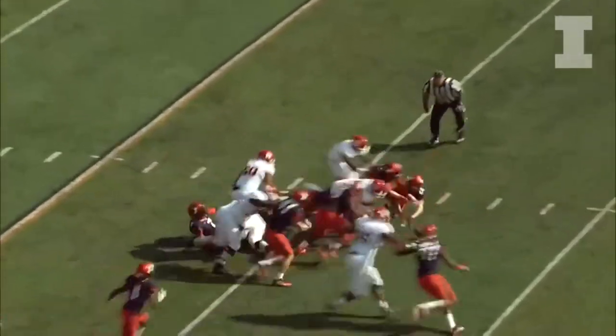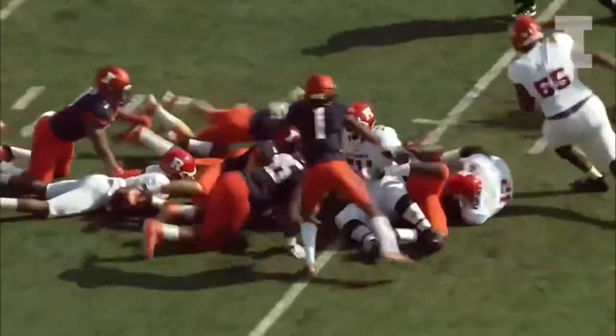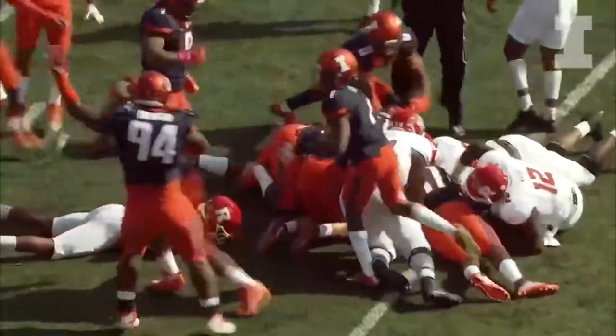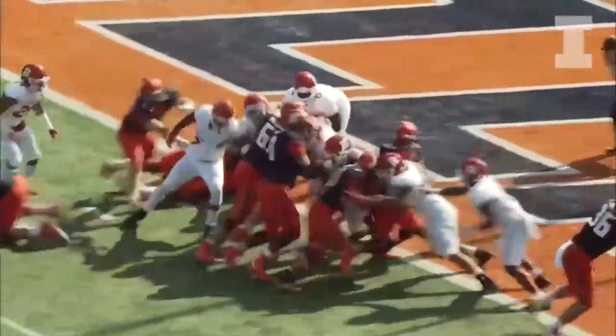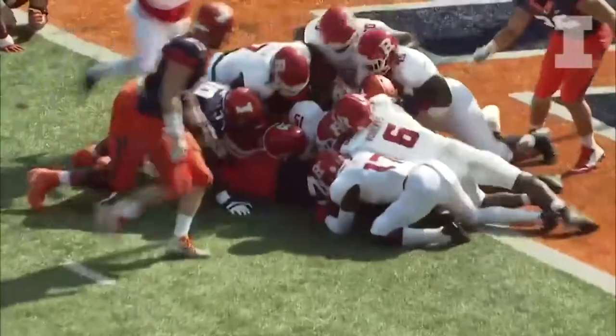Martin gets the handoff. Runs it ahead. Dropped the football. It's loose at the Rutgers 30-yard line. Bonner is the back. They're going for it. Turn. Give to Bonner. And is he in? He's close. He got it.